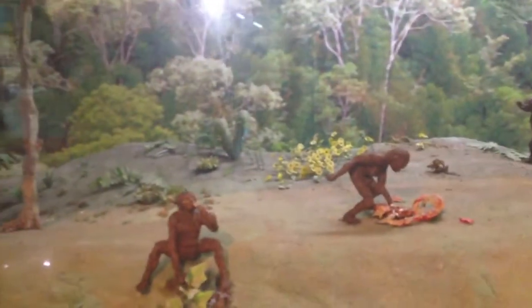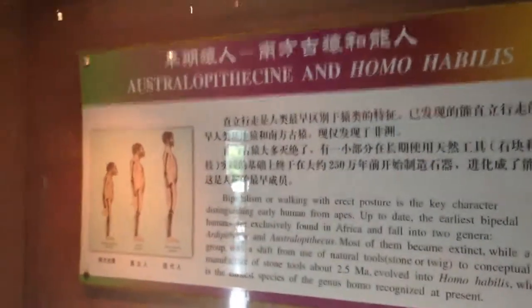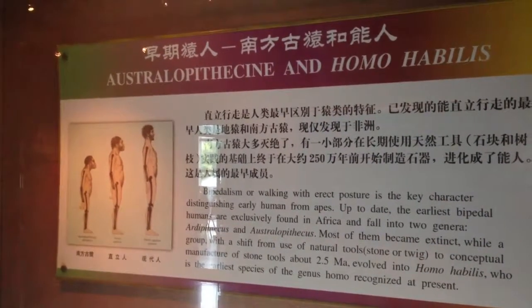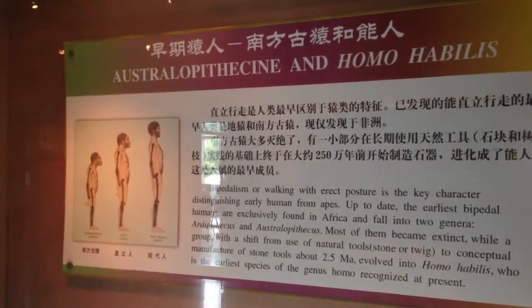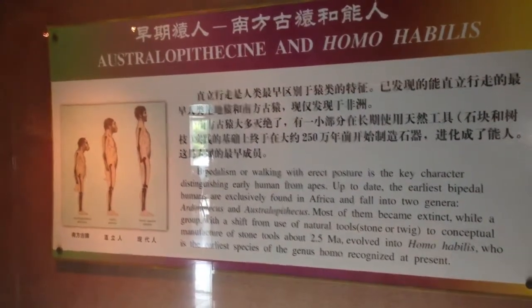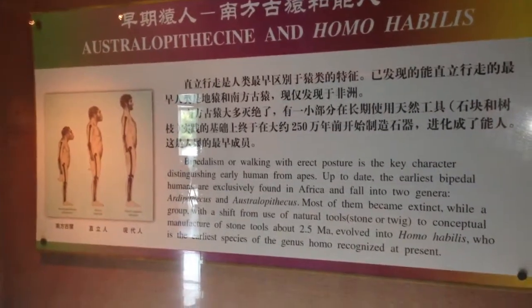Eating meat increases our brain size, so does cooking, because we get a lot more nutrition out of what we're eating. Bipedalism, walking upright with an erect posture, is the key character distinguishing early humans from apes. Up to date, the earliest bipedal humans are exclusively found in Africa and fall into two genera, Ardipithecus and Australopithecus. Most of them became extinct, while a group with a shift from use of natural tools, stone or twig, to conceptual manufacture of stone tools about 2.5 million years ago, evolved into Homo habilis, who is the earliest species of the genus Homo recognized at present.